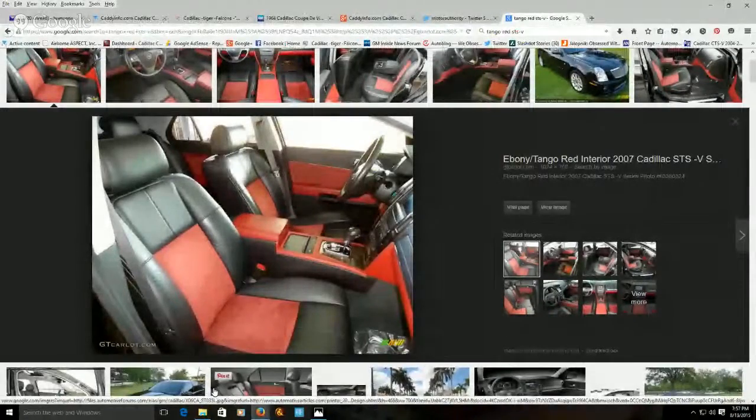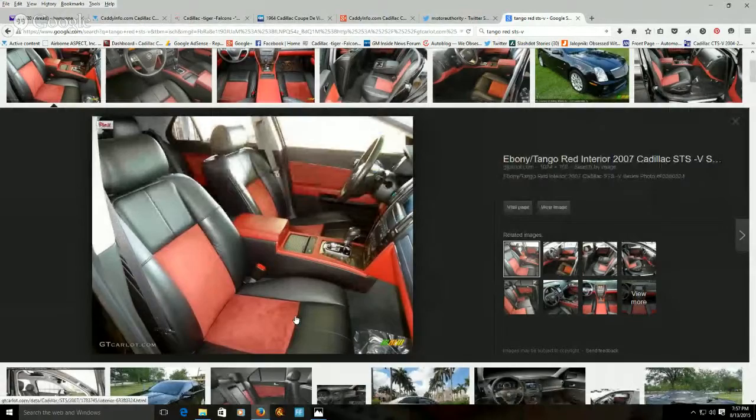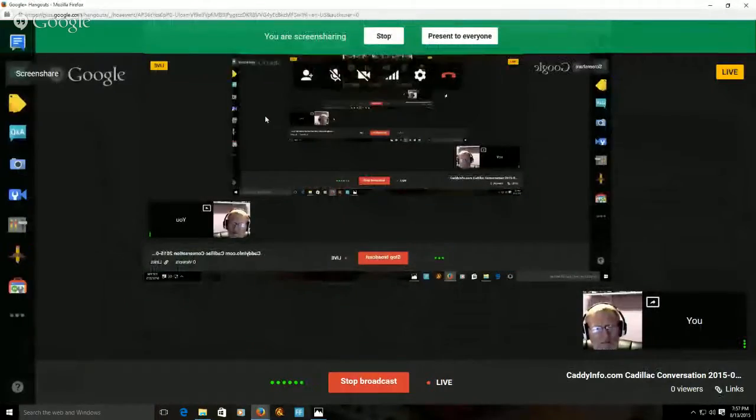Here it is, the Tango red interior. So yeah, it was contrasting red and black, and I always thought that looked very dramatic. When I was looking for an XLR, I saw a car in Florida that somebody had done like that, which makes you suspect that something went bad with the interior, right? On the XLR, if they'd redone the interior, then something happened to the original interior?